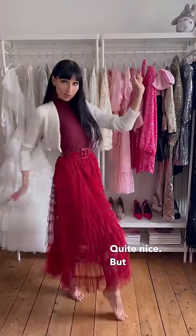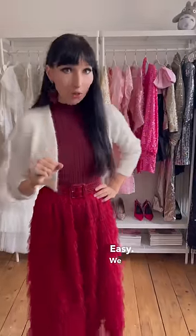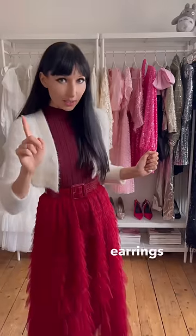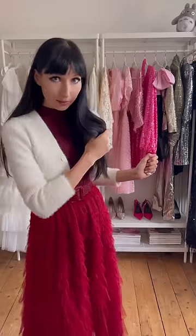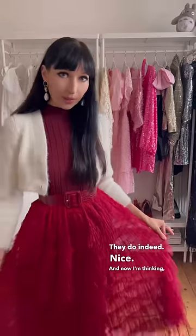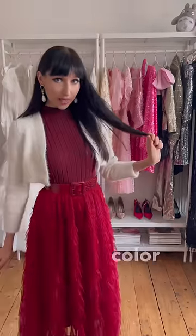Quite nice, but the cream kind of feels out of place now. So, what do we do? Easy. We change the earrings. Let's get rid of the burgundy ones, and let's add earrings that have both cream and black in them. These ones should do the trick. They do indeed. Nice. And now I'm thinking let's change the belt to add a bit more contrast to the outfit, and to tie in my hair color a bit better.